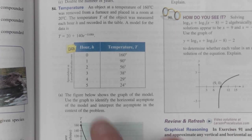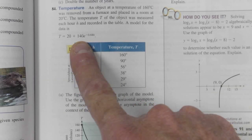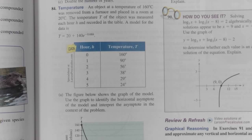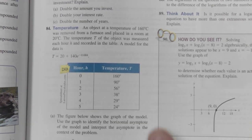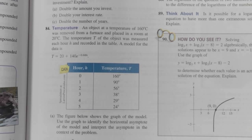But anyway, I've got this situation, and it says that's the equation. Don't worry right now about where these equations come from; you're not expected to know that. That's where technology would help us. Later on, they're asking when it is going to reach a temperature of 100 degrees Celsius. If you look at it, it's going to be less than an hour. Somewhere in the data it was at 100 degrees. So now here's my equation. Let's set this equal to 100, and let's go to town.